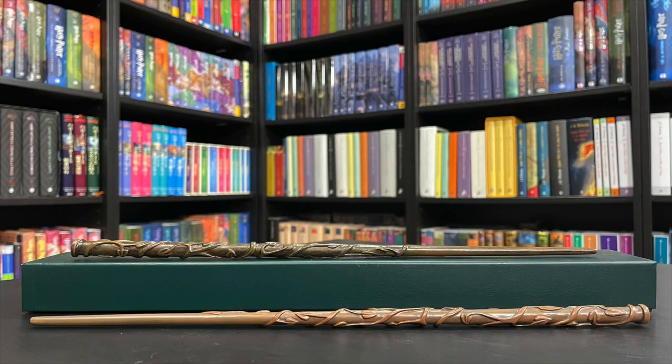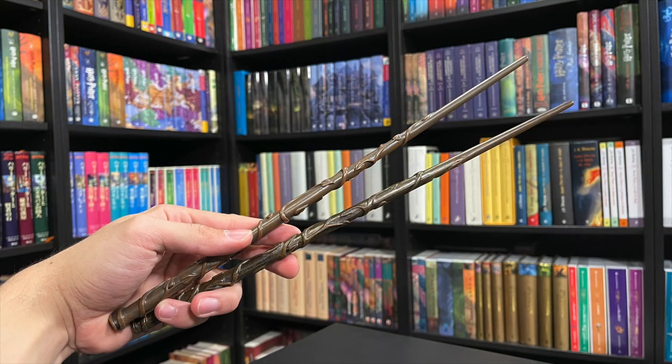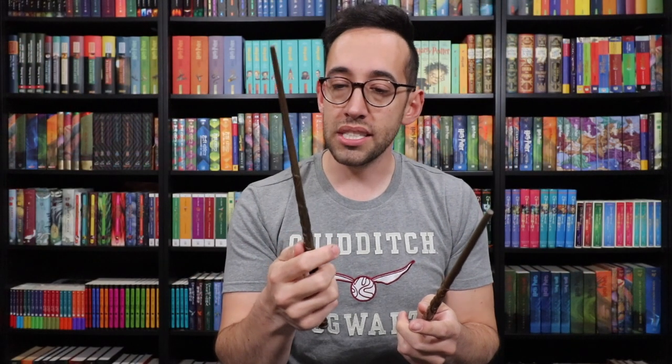All right, color wise, they are very similar. The real wand has more detail when it comes to the paintwork. It looks more like wood. The vines kind of fade into the wand a little bit more, which is nice, whereas the fake one, the edges are a lot more sharp, so they stand out more. But the real one definitely wins when it comes to this fake one.